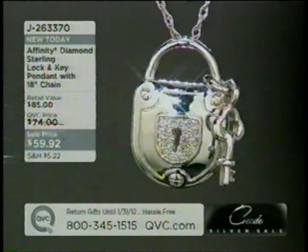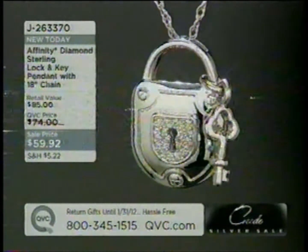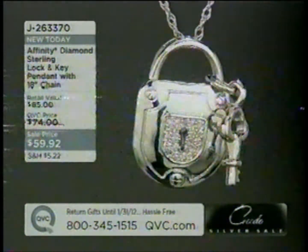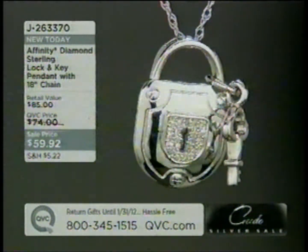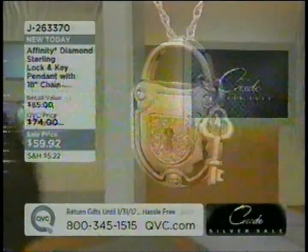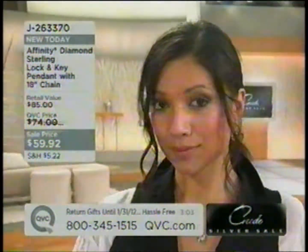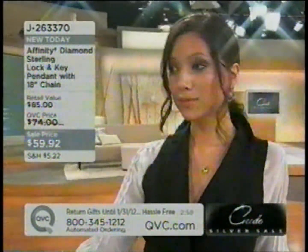The secret to this is the fact that everybody has pieces that they wear only when they're going out. Everybody has pieces that they wear when they're going out for work or they want to wear throughout the day. This is really a wonderful memento that you can wear every single day of perhaps a relationship with somebody else. It's a wonderful signifier of the lock and key, the idea of a friendship that you share with somebody.